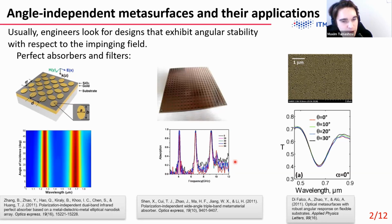And the third one is also for optical applications, and it is a metasurface which acts like a frequency selective surface, and as you can see, it also has a very weak response to the incident field. So it means that you can actually impinge the field from any angle you want, and you ensure that the response of the structure stays the same. This is very practical. This is very good.